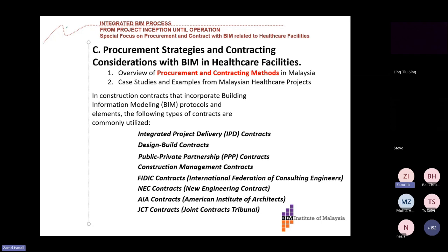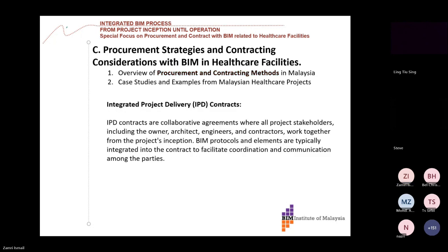As you know, BIM is not just for building. BIM, Building Information Modeling, is also for infrastructure projects, be it rail projects, bridges, roads, or even other infrastructure projects like airport and so on. NEC contract, new engineering contract, AIA, the American Institute of Architects, and JCT, the Joint Contracts Tribunal from UK, United Kingdom.